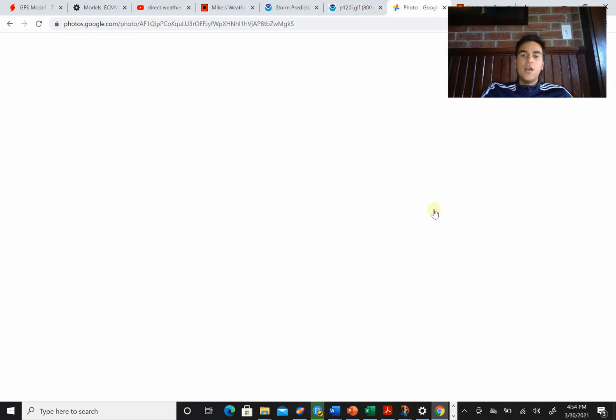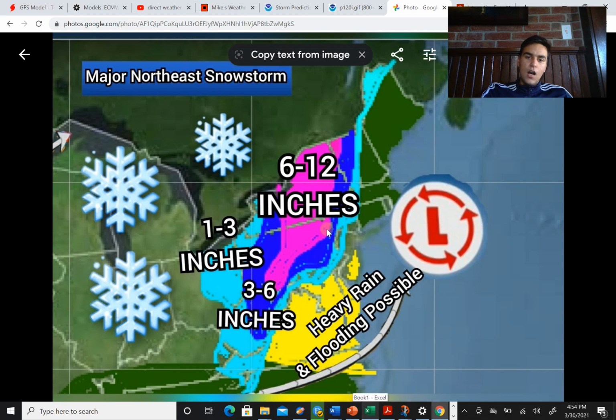And in terms of my snowfall forecast, you see that it's pretty much mimicking what the GFS and the European model snowfall forecasts are saying, where 6 to 12 inches should be expected in the interior Northeast, 3 to 6 just outside of that, which includes Albany, New York, Scranton, Pennsylvania, and Pittsburgh, and then 1 to 3 just outside of that, where the snow squalls won't be necessarily as heavy, and along the rain-snow line, it'll be a more difficult forecast to pinpoint how much snow we'll receive.